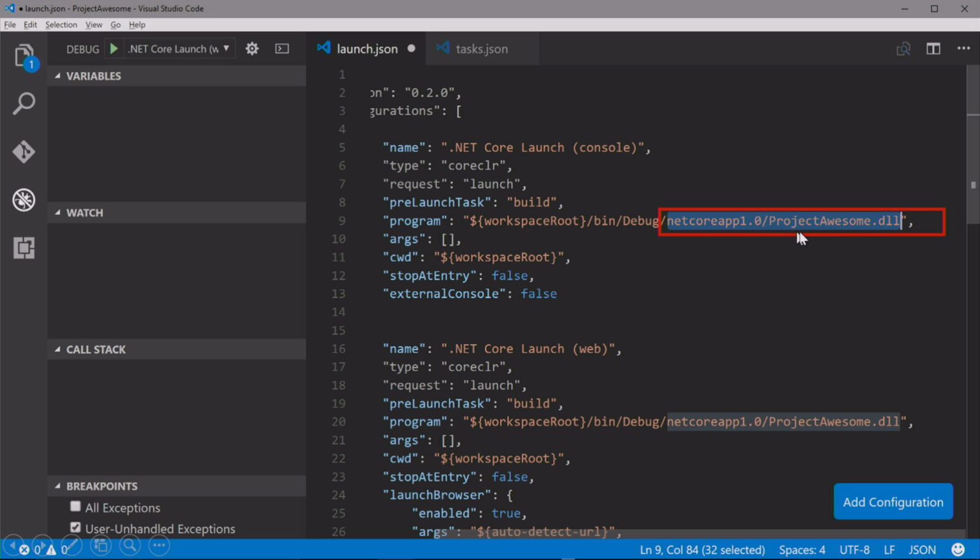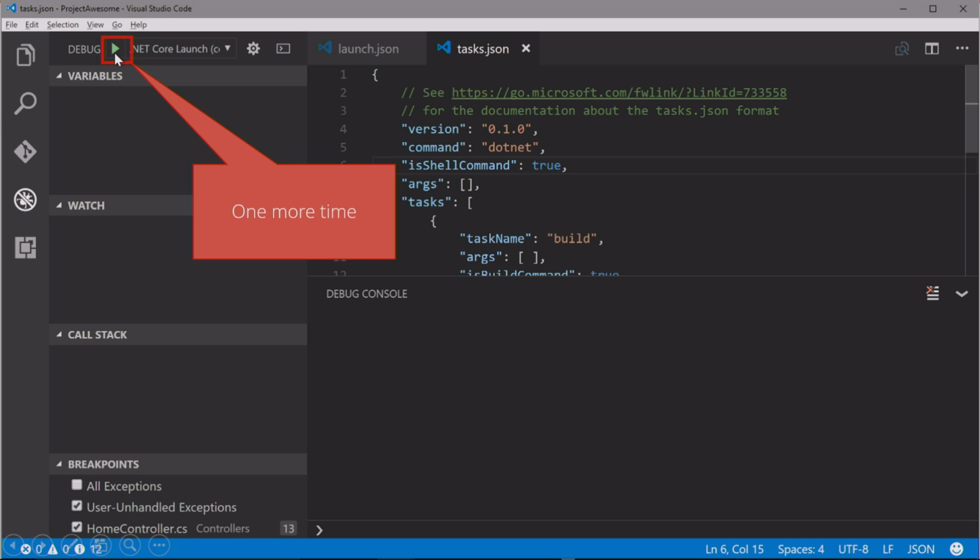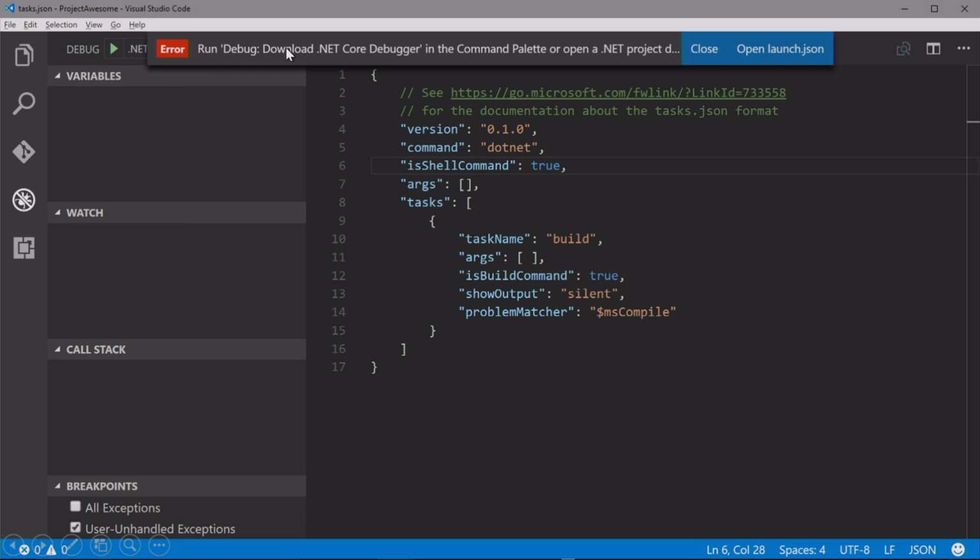We'll go back here and replace that with projectawesome.dll. And that should be good. And we'll give this another go. You ready? You ready? Let's click. Click. And it says, download .NET Core Debugger in the command palette.